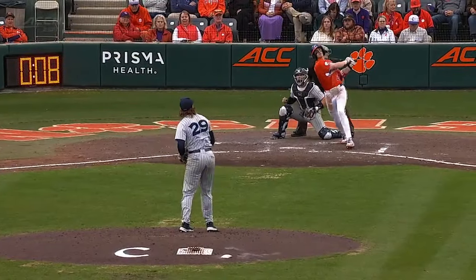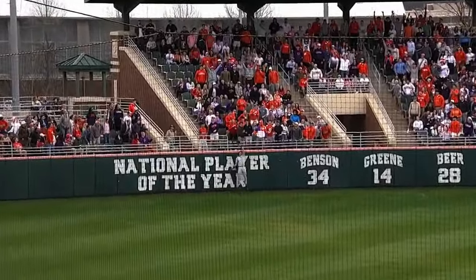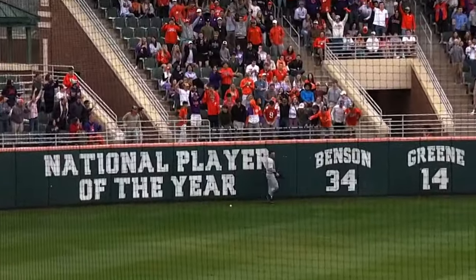Off the bat, that one looked like it may hang up there, but it just kept carrying. And just over the glove of Waxman.